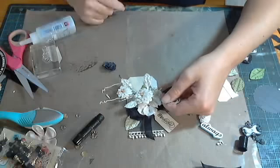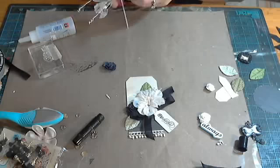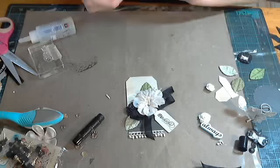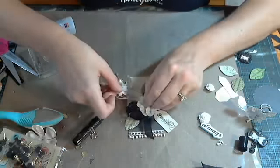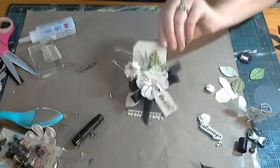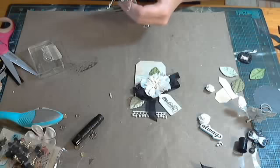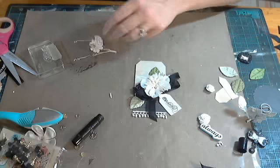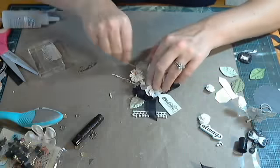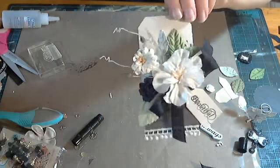Should I put a little bit more spriggage? Why not? What do you think? Oh my gosh, yes, let's do it. And I'm just going to keep it white. What the heck? This is going to be my monochromatic tag of the night, because I kind of think it looks elegant that way. What do you guys think?